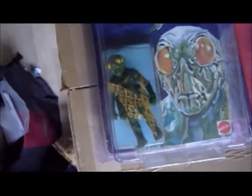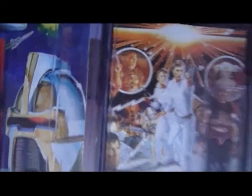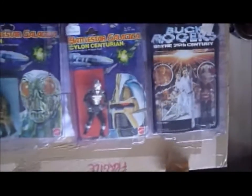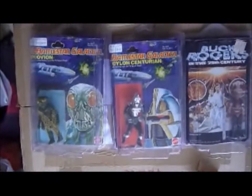Obi-Wan, wicked figure. Bubbles yellowed, and not in the best condition. And the Cylon just looks wicked. Okay, hard to say, that's the end of the haul. Okay, cheers, bye.